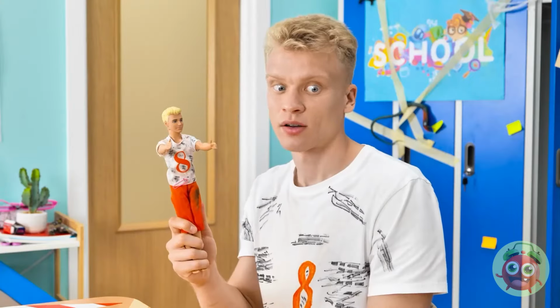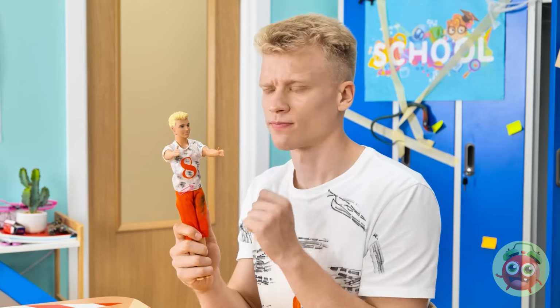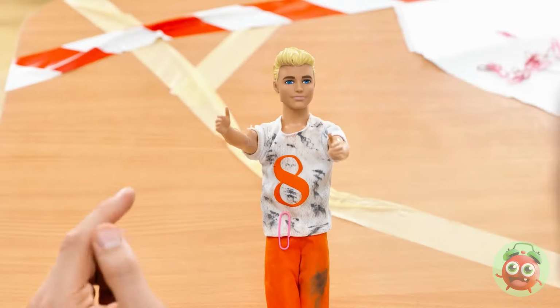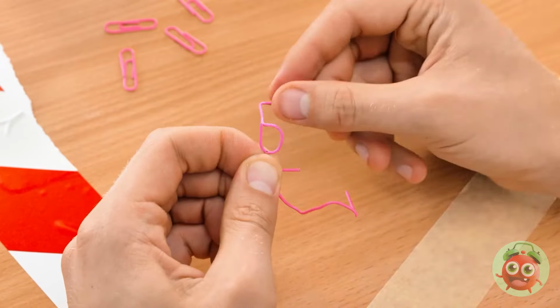Love it! Wow, nice shades. You want some? Me too. Hey, how about this thing? Paper clips are easy to bend. Let's see here. Very tricky. Do these look like sunglasses yet?